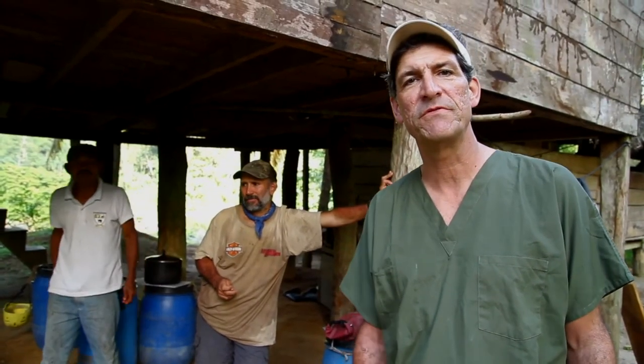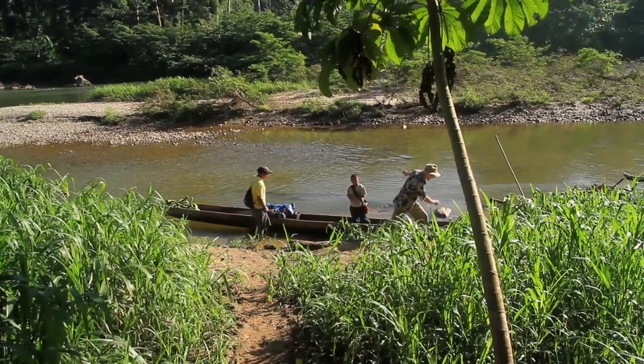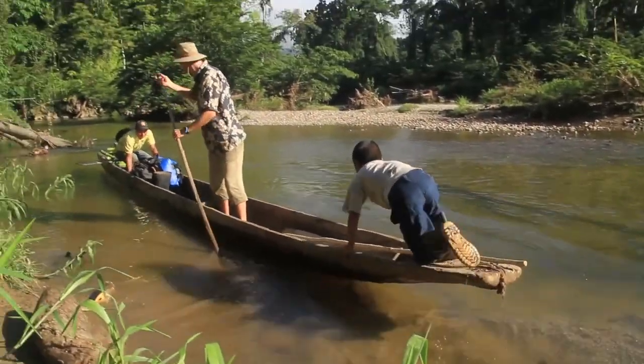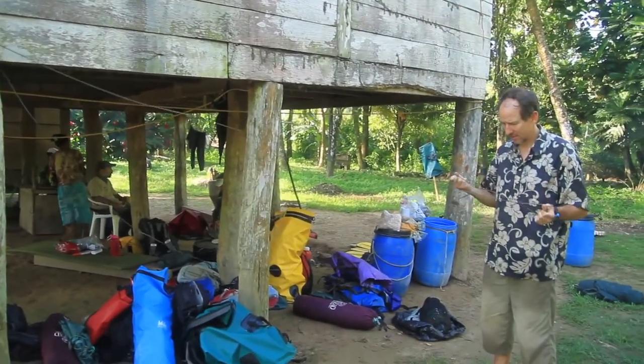Civilization is the first people we've seen in over a week, so that's been sort of remarkable. It's great to be here, and we're 3 hours upriver from Las Marias. So once we get out of here, we'll be in Las Marias doing interviews and meeting friends, and from there it is a motorboat all the way home. No more paddling.